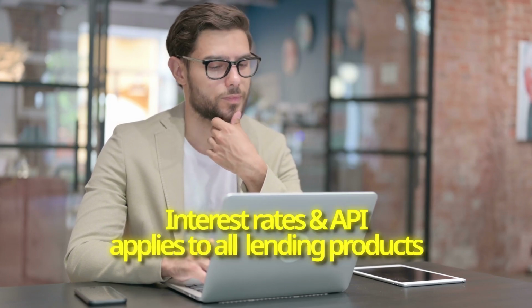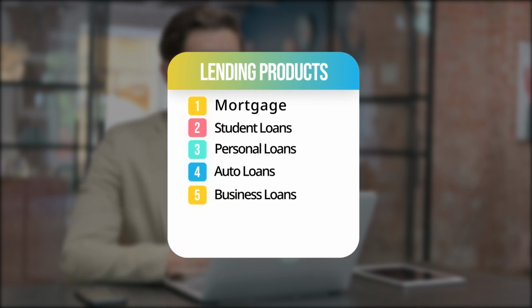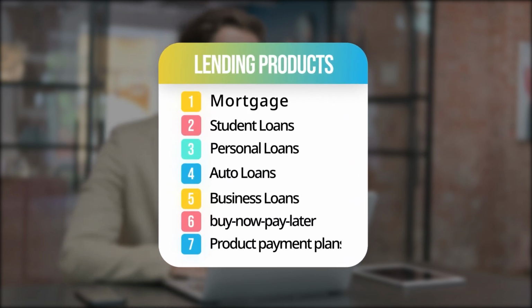I mean, with all the fine print and complex calculations, who wouldn't feel a little lost? Before we go too far, I need you to also have it engraved in your mind that interest rates and APR apply to all lending products, from your mortgage, student loans, personal loans, auto loans, business loans, buy now, pay later to product payment plans, etc.